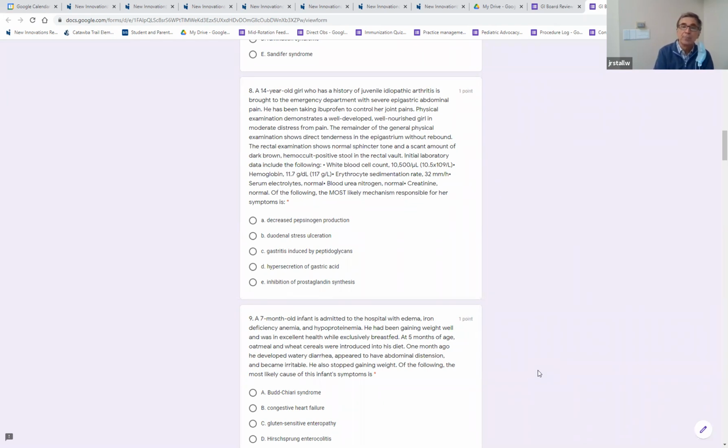say bright red. White count's not really impressive. Hemoglobin, well, she's probably menstruating. They don't tell you that. So we might say that she might be a little low on that. We would like a 12, but she's got some blood. That's fine. Her sed rate is up a little bit, which goes with JIA, and her other numbers are normal.